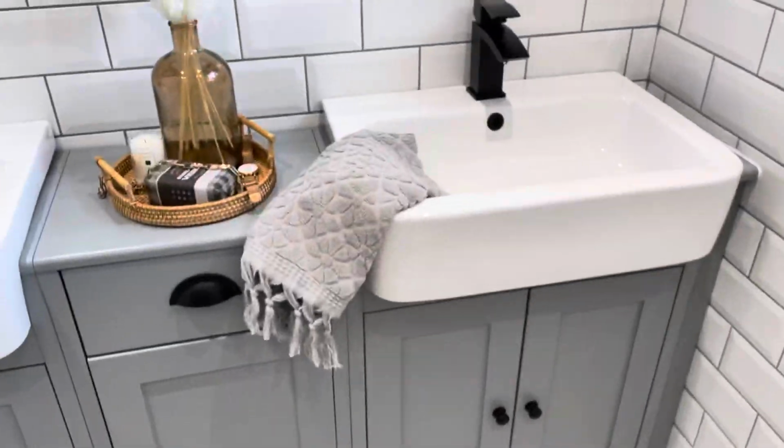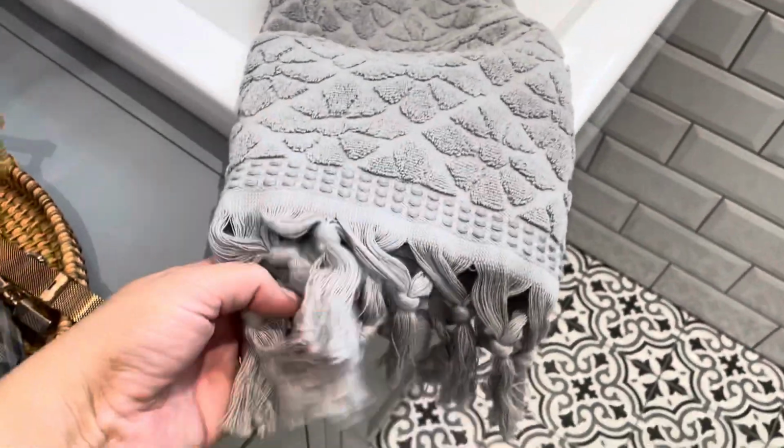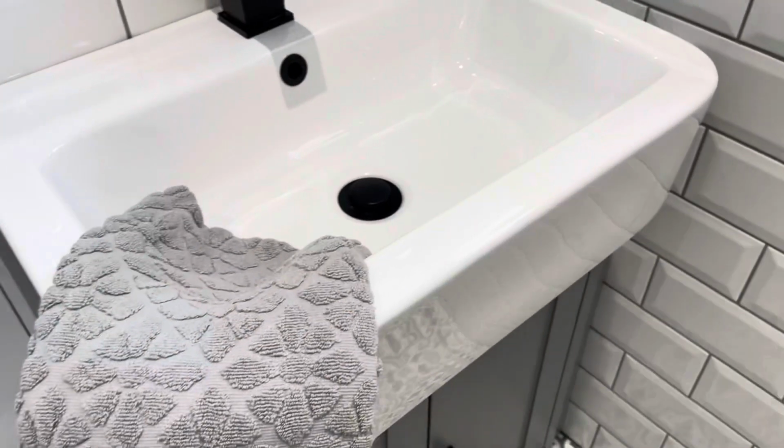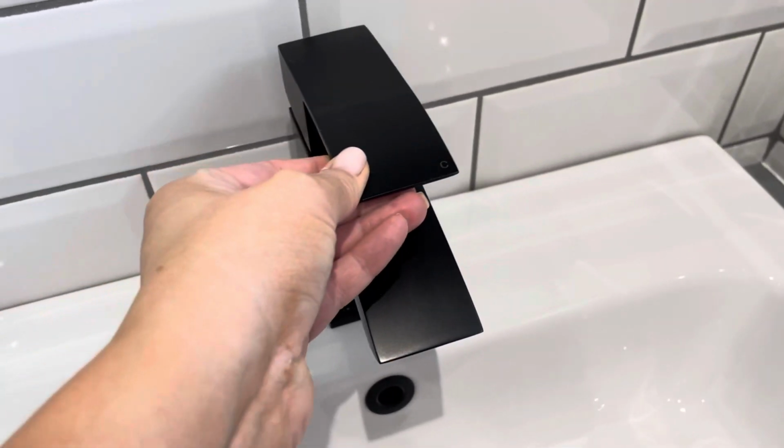So yeah, and then what else? Oh yeah, these little boho towels are from TK Maxx. I did a little TK Maxx haul on my stories on Instagram the other day, so picked up these little bits from there. This is my sink.